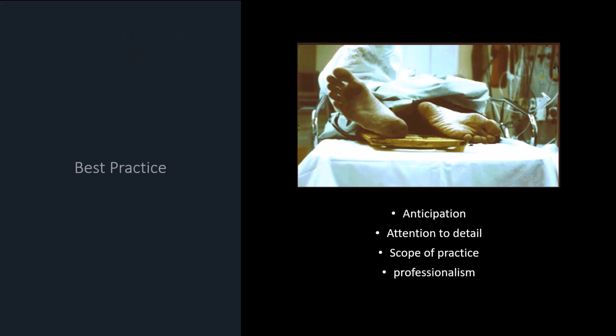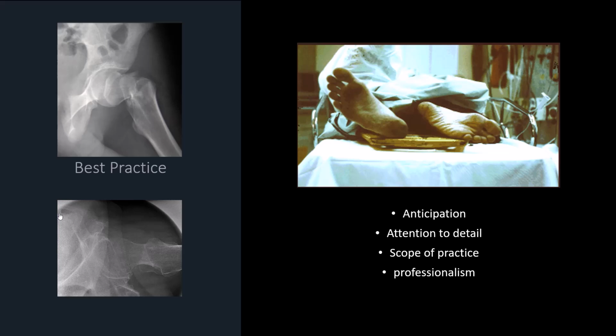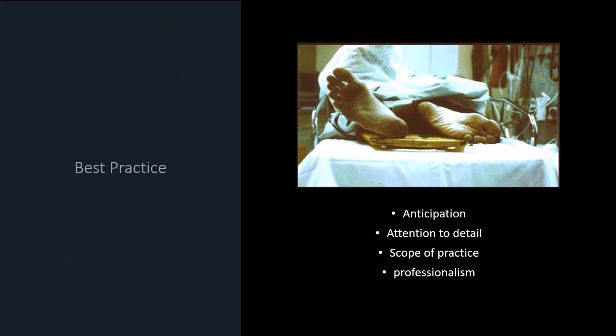Take a moment and look at this image of a patient in the emergency room. What do you see that seems odd? Take a look at the feet. An experienced radiographer that has worked in trauma for many years will tell you, obviously, the patient has a broken hip. With this knowledge, you'll be able to anticipate what will be required to image this patient in this situation.